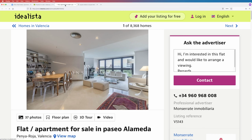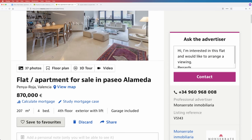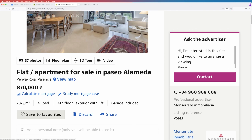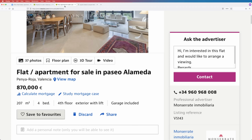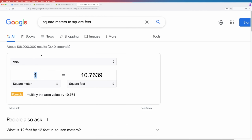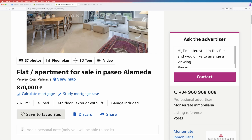I'm going to be a little shabby with both the costs and the square footage. So I have a tab here open to convert the square meters, since it's metric, to square feet. So like this house, for example, 207 square meters. That's almost 2,200 square feet. Pretty big house. And the price, $870K. I think a euro right now, given the exchange rate, is like $1.05. So it's like slightly more than a dollar. So it's probably like 900 grand.